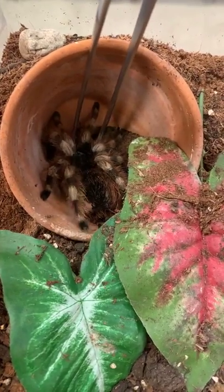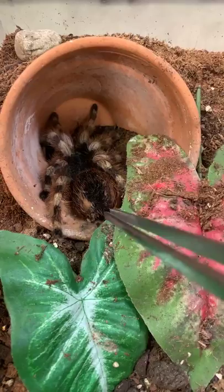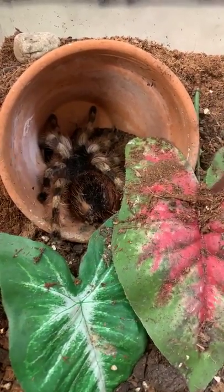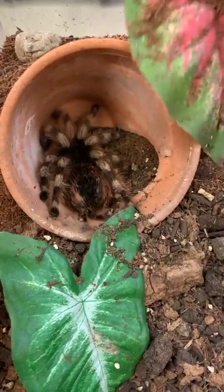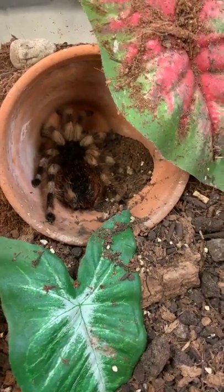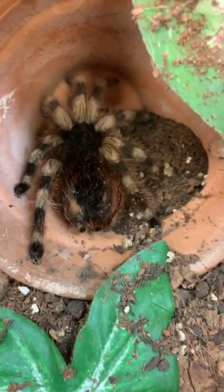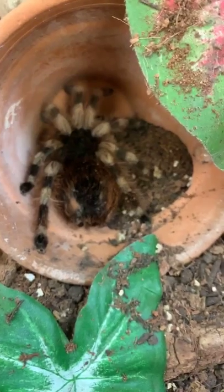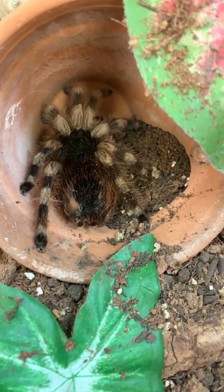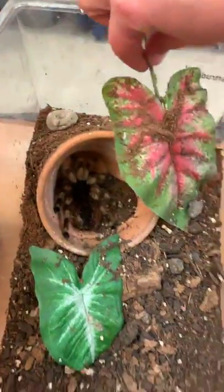Come on. Nope, oh, see, she flicked her hairs. Did you see that? And you may have seen it looked like dust was coming up. So that means she's like, hey, don't bother me. So I'm not going to try to get her out anymore. We'll get closer there. Focus. Isn't she beautiful? All right, we'll put your little leaf back down here, Gertrude.